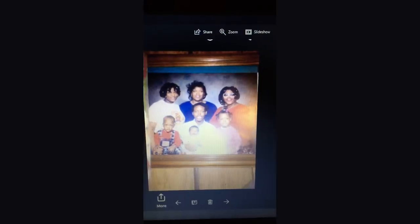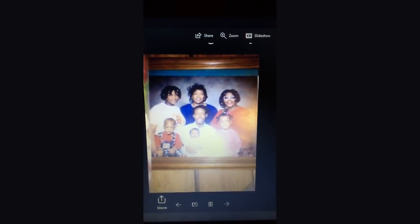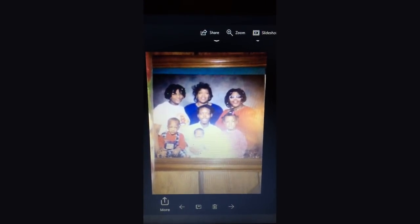The lady that's in the middle, I'm trying to get the glare off of this computer. Let me see if I can turn the light off for a second. Okay. The lady in the middle, I mean, she resembles Teresa, but she also resembles Kanika. Now, I don't know if she adopted these kids from one of her sisters or if they were adopted through the system. I'm not too sure.